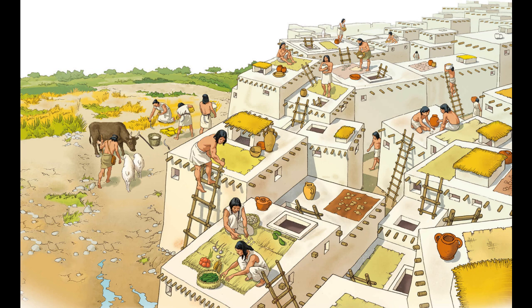Buckle up, everyone, because we're about to journey back nearly 9,000 years to a proto-city that's rewriting history books. 7,000 BC to be exact. Wow, that's almost impossible to fathom. And this place, it's called Çatalhöyük, located in modern-day Turkey.